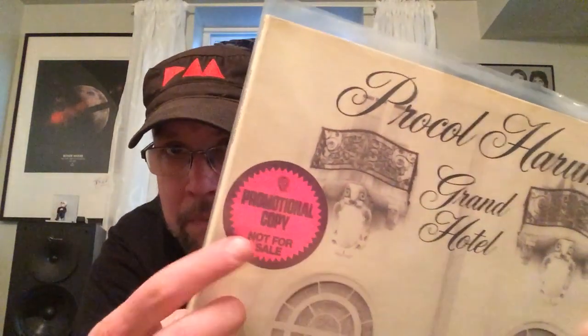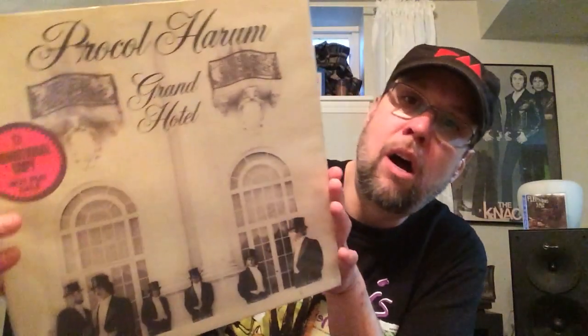This one, I do have a copy of this one. I think it's sitting in my sell pile. But this one's a keeper because anytime I see this little pink promo sticker, it tells me more times than not I'm getting a white label promo, or WLP, as they say. Procol Harum Grand Hotel, white label promo copy. I'm definitely going to be keeping this one.